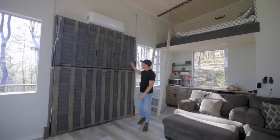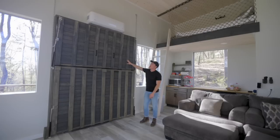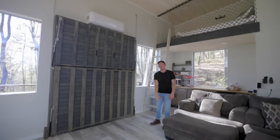And then this, really, really fun to make. There's a Murphy bed. We looked these up. They cost a fortune to buy, and we thought, why don't we just build it? It has a full-size bed here, just pulls right off, sits right on the ground, can sleep 2 people.